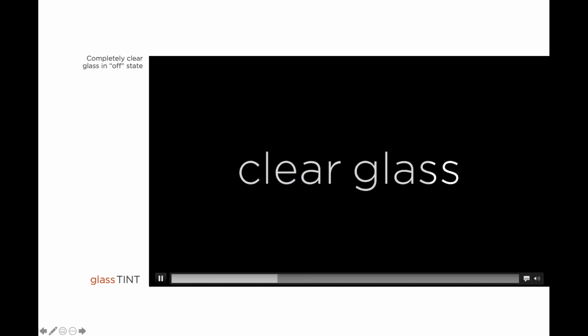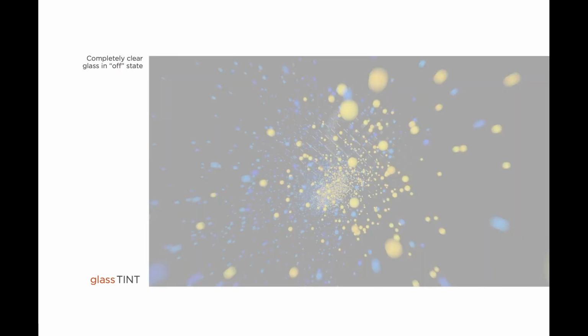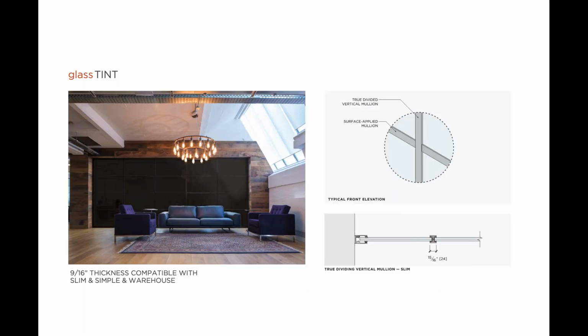All right, so the video that John's been trying to play is just now to illustrate the last video, John. Look, the bottom line for comparing to our competitors, like we said before, is the ultimate kind of ultra transparency. But a lot of competitors also have a binocular effect or a wave effect during the transition, and that really distorts what's on the other side and cheapens the look of the glass.